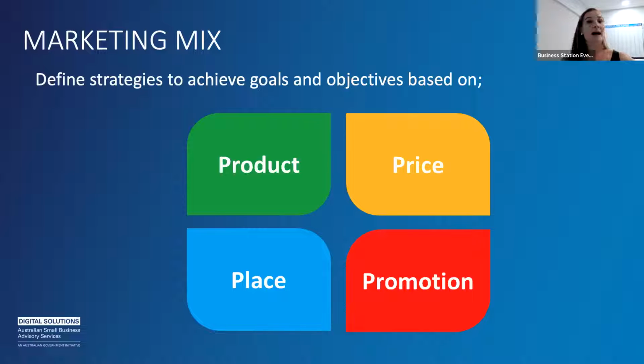Price, looking at how your pricing suits your target market and how it compares to your competitors as well. Also consider how each price in your product range looks alongside each other. So if you've got 3 products and they're all quite similar, but your pricing is really different, that doesn't make sense to your customers because they're potentially going to be comparing your products or your services. So make sure that your products sit well from a price perspective, or services, I should say.